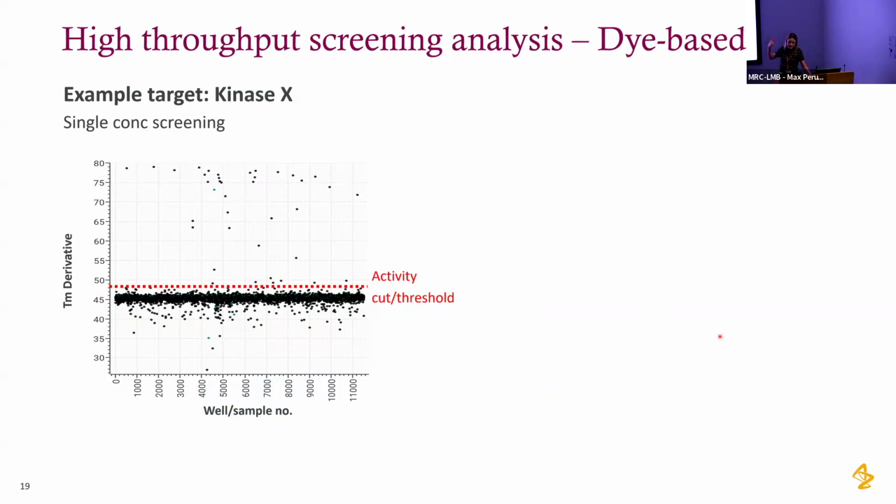So you see we've determined an activity cut for this run, and this is what we've determined to be a significant shift based on the variation in neutral control wells, and that's just our protein target in the absence of any ligand. We typically set this, it always seems to land at about a 1 degree TM shift, and that's the consensus in the literature as well as what's deemed a significant shift. However, we have had really tight assays in the past where we've brought that a little bit further into the noise to bring more compounds through.